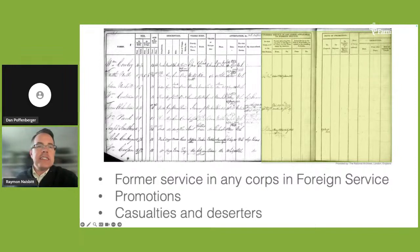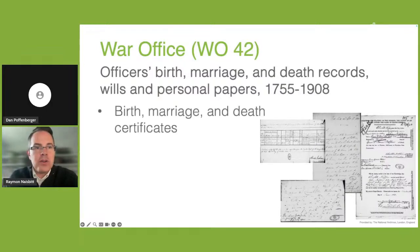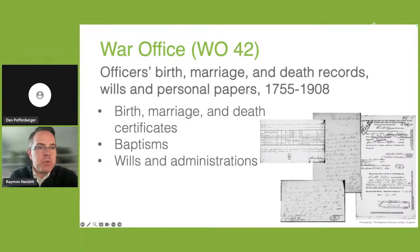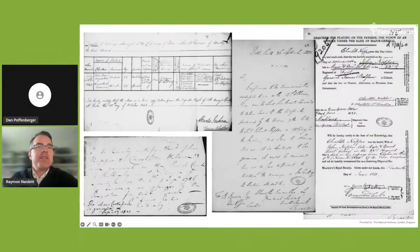So what's great about this, it's indexed. You can just type in your ancestor's name and see if you can find them in War Office 25. War Office 42 is phenomenal if your ancestor was an officer, because it includes their birth, marriage, death certificates, baptisms, wills, statement of services, personal papers of the officers and their families. And this is a variety of different records that you would find pertaining to that officer. The only hard part is that it's not yet indexed.